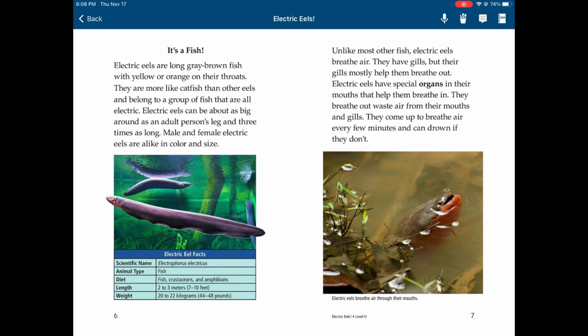Unlike most other fish, electric eels breathe air. They have gills, but their gills mostly help them breathe out. Electric eels have special organs in the mouth that help them breathe in. They breathe out waves of air from their mouths and gills. They come up to breathe air every few minutes and can drown if they don't.